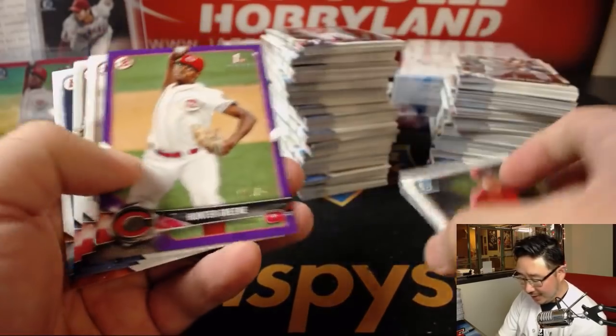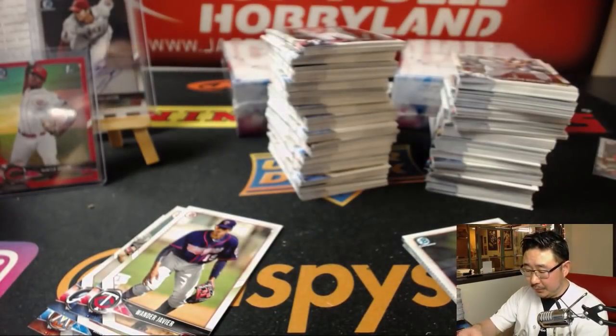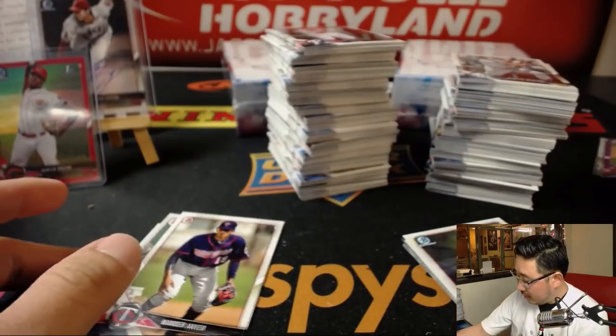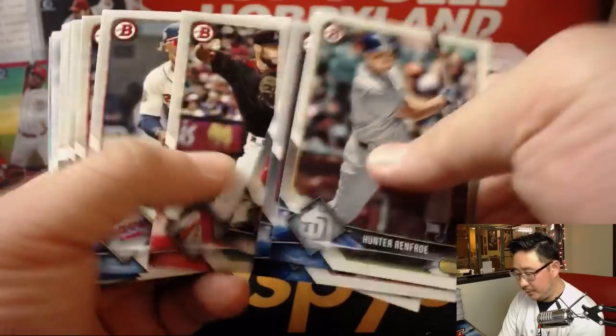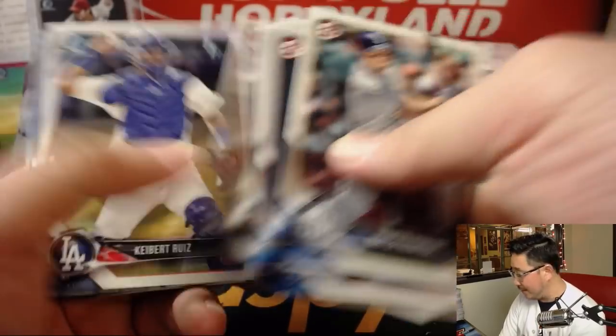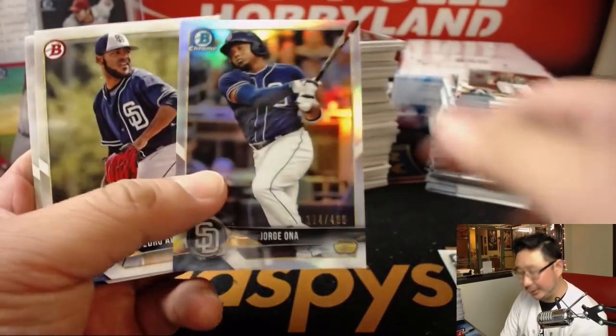We met Paul Goldschmidt on that trip too. There he is again. 142 of 250. Met Paul Goldschmidt too. He was also very pro. He was really cool. Super nice. I was like, hey, Paul, as a Dodger fan, I'm not sure if I'm supposed to wish you luck. And he started laughing. But I told him good luck anyway.